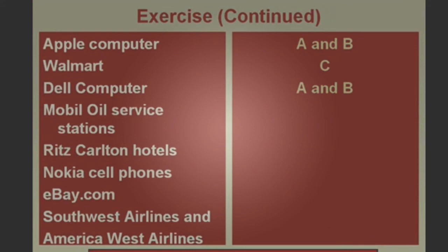Mobil Oil Service Stations, B. Ritz-Carlton Hotel, definitely B. They want to have a reputation for high quality service. Nokia cell phones, A. eBay.com, A.